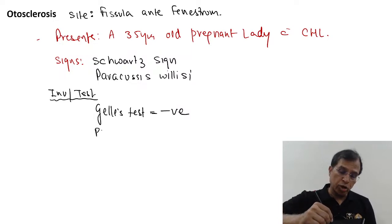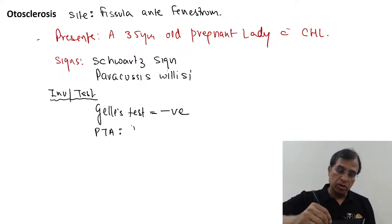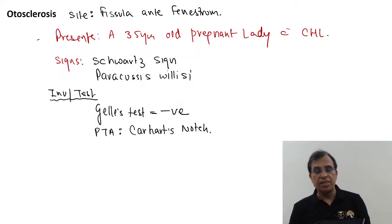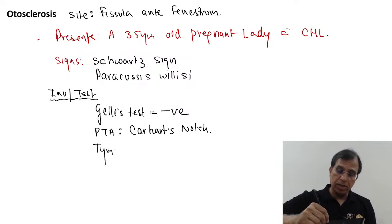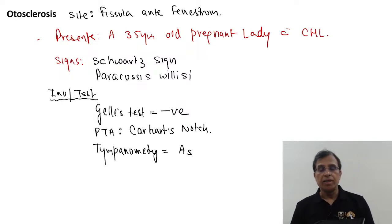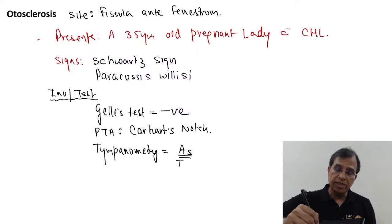Now pure tone audiometry, PTA stands for pure tone audiometry. There's a very special type of audiogram called Carhart's notch. Another very, very important point: Carhart's notch is seen in which disease? Carhart's notch is seen in otosclerosis. Very important point. And tympanometry. Now you will tell me what kind of tympanogram, because I have already talked about tympanometry. Remember As tympanogram? As type of tympanogram is diagnostic of this condition. This is the investigation of choice.